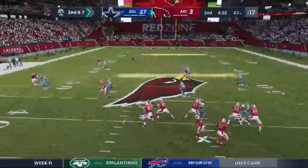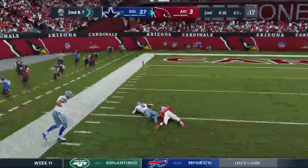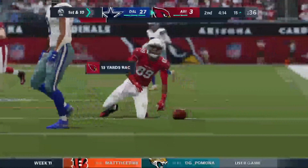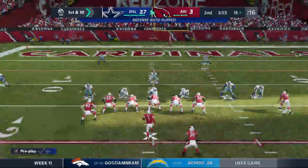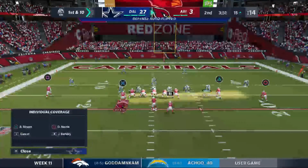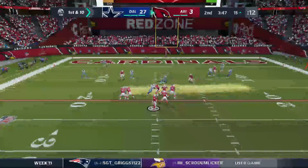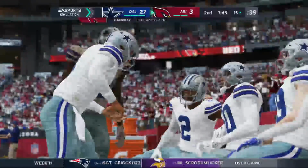On 2nd and 7, Murray. Throw left side, complete. That's on the Cowboys side of the field. A huge play there for Arizona. 42 yards. From the red zone, here's the Heisman Trophy winner, Murray. To the end zone, but it's incomplete.